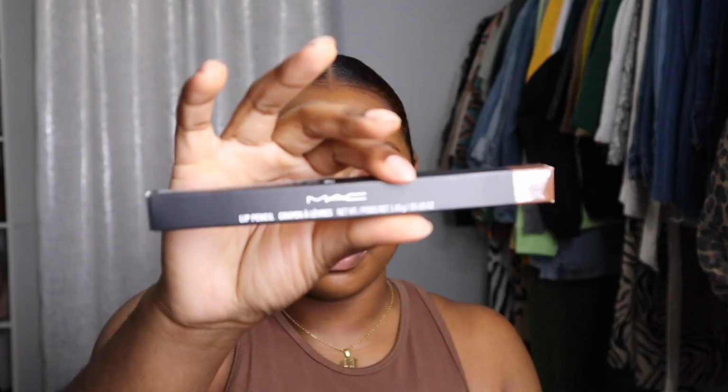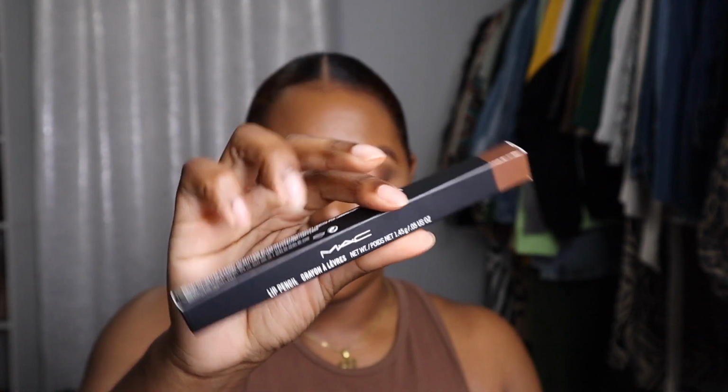So now I am going to be trying out something new. I never used this MAC lip pencil, and this is in the Oldie Y'all But Goodie color Cork. I never used this before.